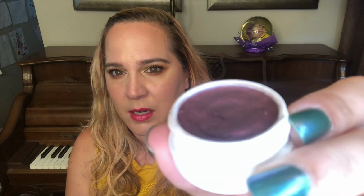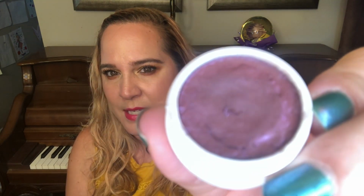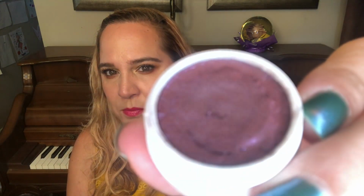See a little dip starting. I think a few more uses and I might have pan, but I don't know. I could kind of see that button sticking out right in the middle. We'll see. No pan on that yet. Okay, let's go over the rest of the products.